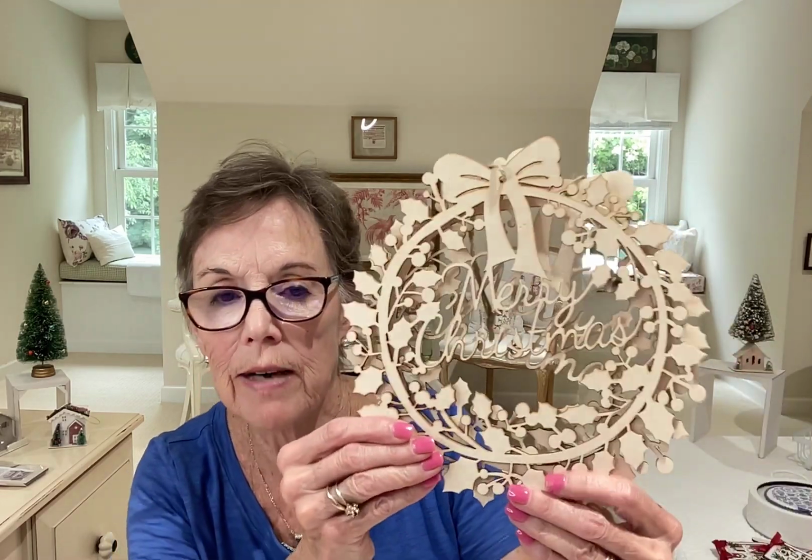This is product number three that I found. Actually, they've had this for a couple years. It's a wooden wreath, actually it comes in a package of two. If I was going to use this, I would spray paint the whole thing green, and then I could picture my Christmas in the round being mounted in the center of that wooden wreath. So that was my third idea for you. I have two more.